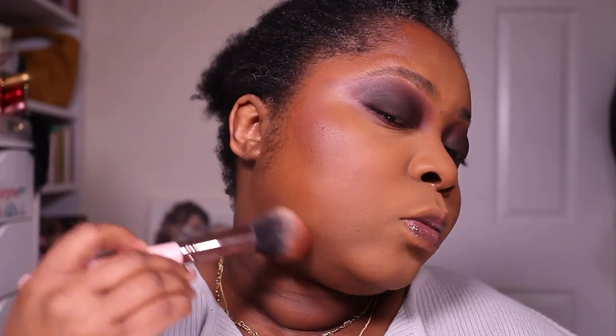This one is from Decipher Me. Is it? Yes, it's white. Decipher Me, and I actually really love this brush. It's really nice and soft.